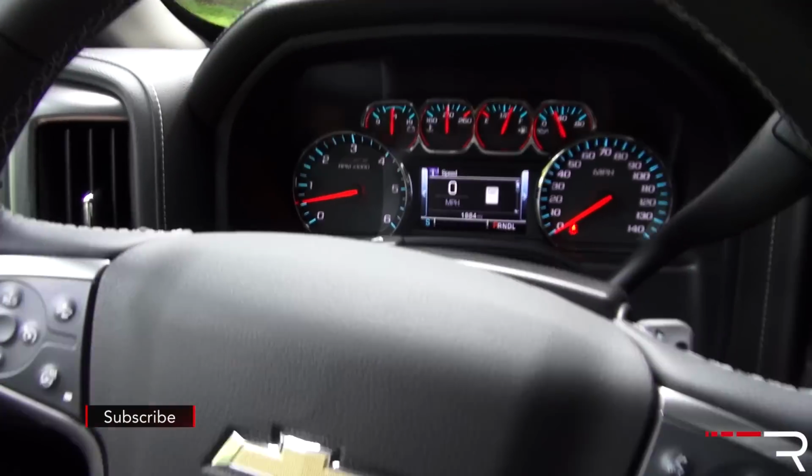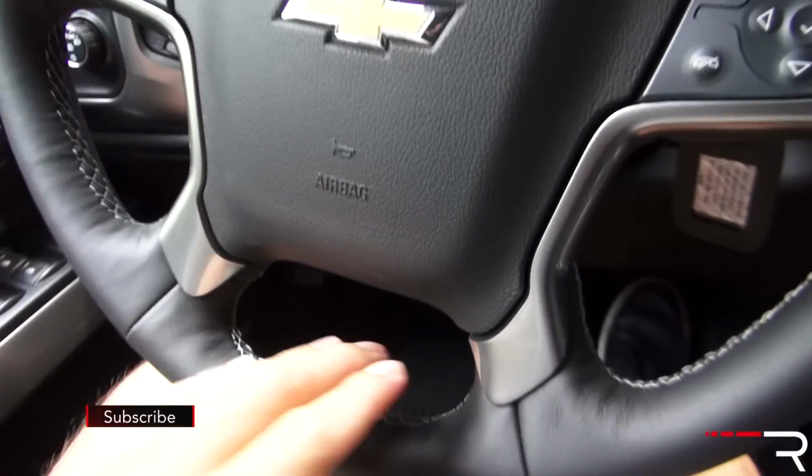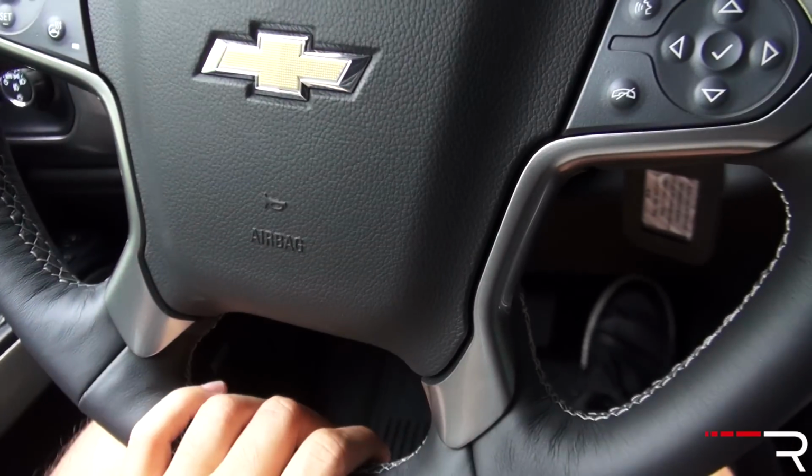Now, looking at the steering wheel, you can see it hasn't really changed. It's a really big diameter steering wheel. I like that it's a 4-spoke design because you can put your hand right here while you drive. I tend to do that a lot when I'm driving.